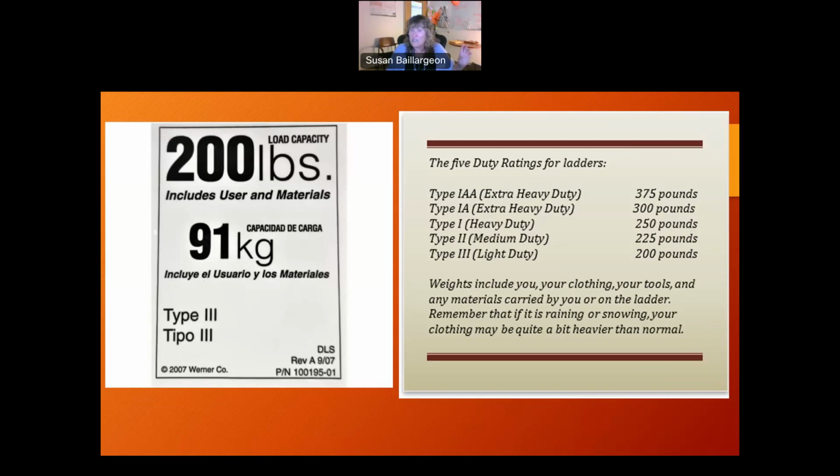You can all see the 5 duty ratings here on the right-hand side. The most heavy duty is going to be rated for 375 pounds. Anything over that, if you're going up heavier with tools or whatever, you're going to need something besides a ladder.